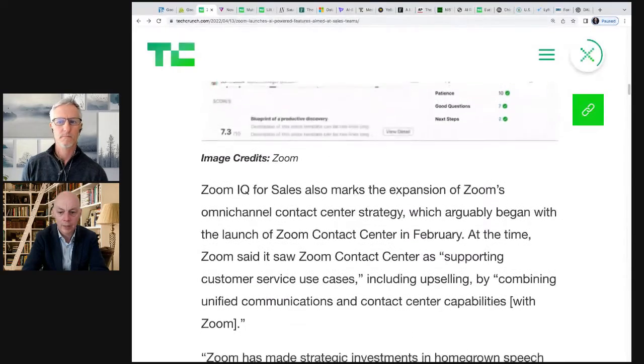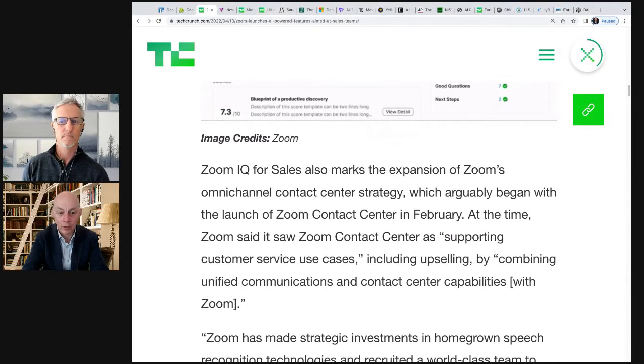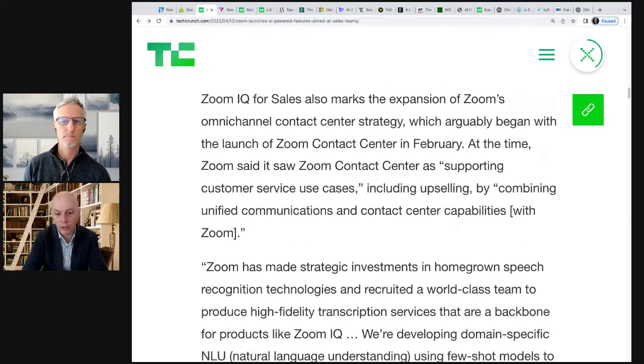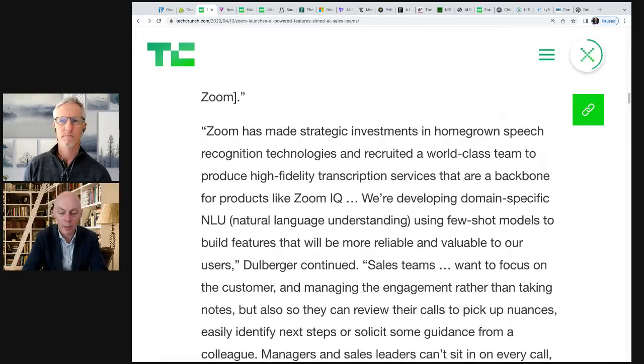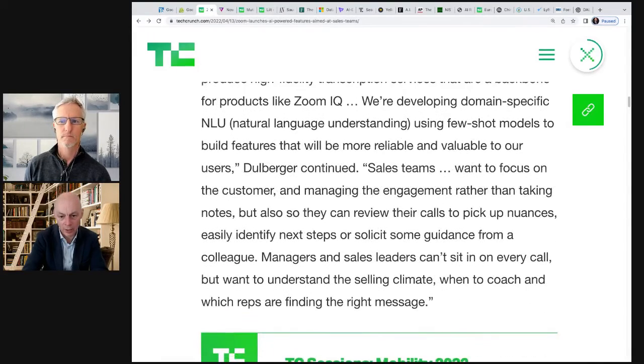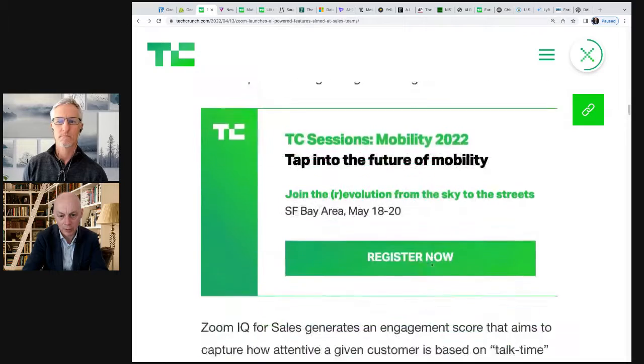Zoom's also got a contact center we've talked about in the past before. But it's looking at things, where does it talk about what it can do? Can solicit guidance from managers. Obviously, they can't sit on a call.